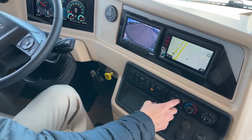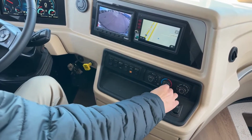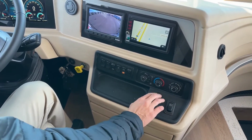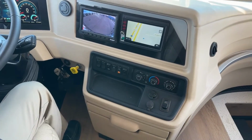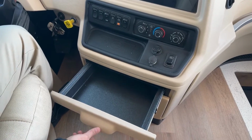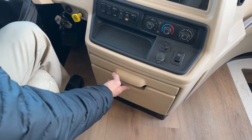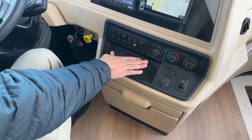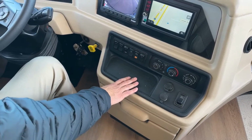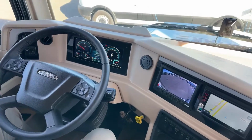We've got our AC controls here, some USB outlets, 12-volt outlet, and then your entry door. We've got a couple nice little compartments under here for storage. And a really nice spot for a phone. This is really good size. You can put probably an iPhone 14 in there. Got plenty of room. Up on the dash here, a couple things I want to point out to you.